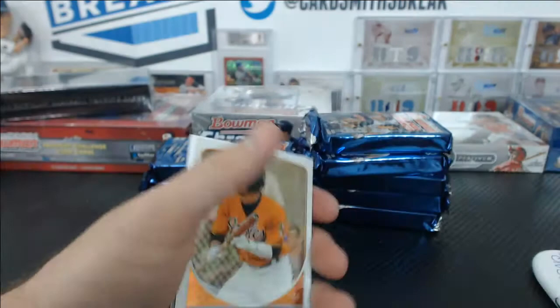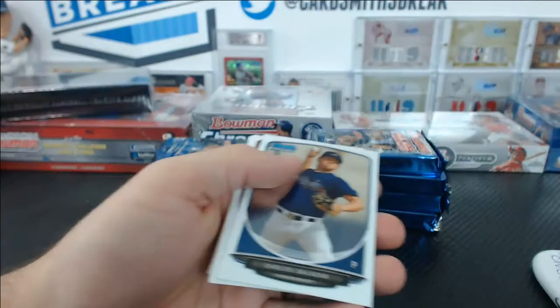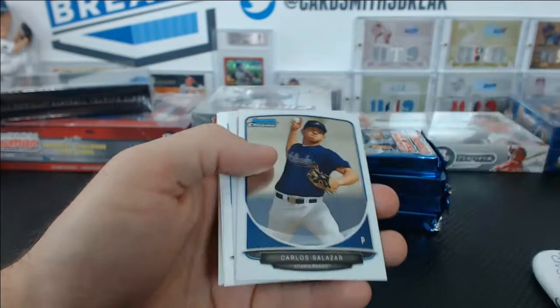Tommy. And once again, we just got all three autos in the first like four packs. Well, maybe we'll get a blue wave pack. No, we didn't get a blue wave pack last night again. Damn it. Just realized that. Gary Sanchez refractor.